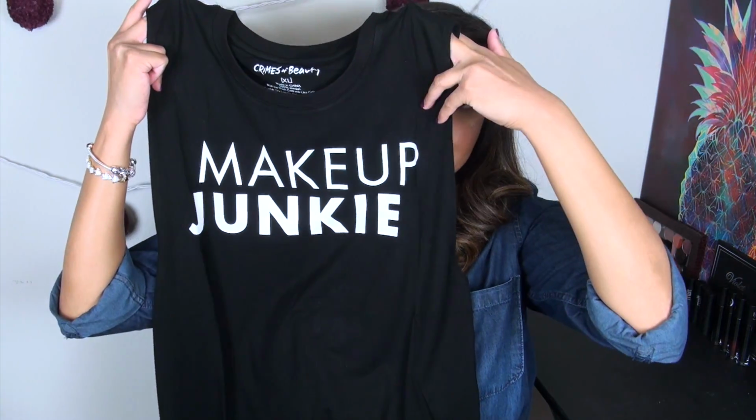But anyways, I did pick up 2 shirts from there, and I didn't pick up any of their clothing the last time. I did pick up both of these shirts to act as kind of like my loungewear, and when I buy loungewear, I like it to be really, really big and oversized, like 4 sizes too big for me. I did pick up the muscle tank that says Makeup Junkie on it because, I mean, come on. And I also got this actual t-shirt, and this one says I sign my checks with lipstick, which, I mean, come on now.